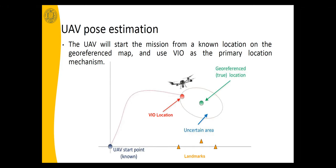Of course, detecting the objects is not enough. So basically, the process of detecting the landmarks and estimating the position based on the landmarks is supported by a visual inertial odometry system that is taking charge of driving the drone to the location.